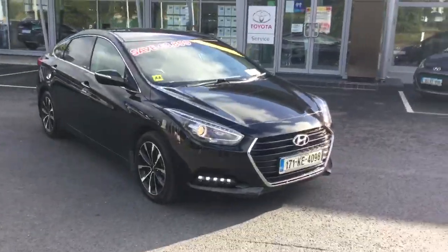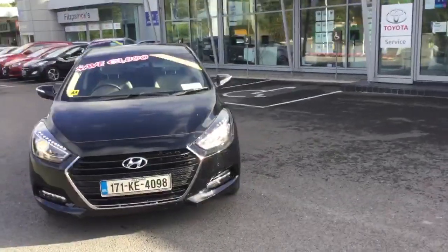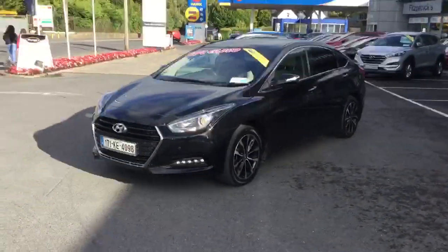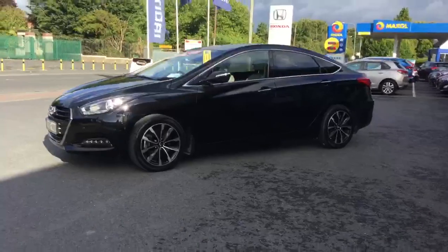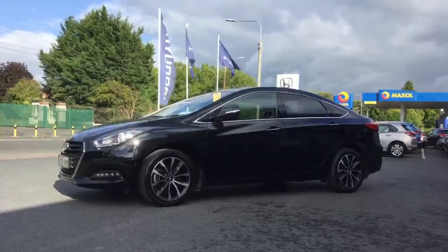These cars have been extremely reliable. That engine, in terms of things like turbos and intercoolers and injectors and all that kind of stuff, has been really, really good. We've been selling that car since 2012, and it's been extremely robust, that engine. And you can see at the moment, they are being used by An Garda Síochána now as well.